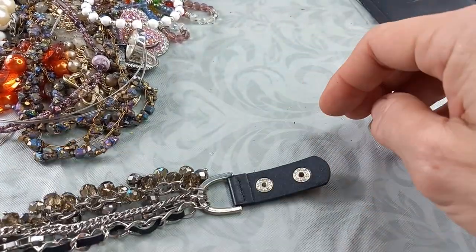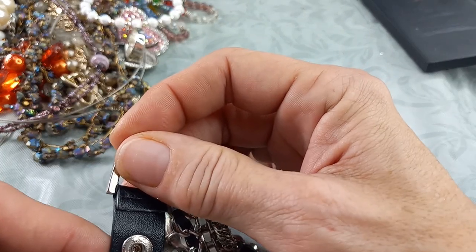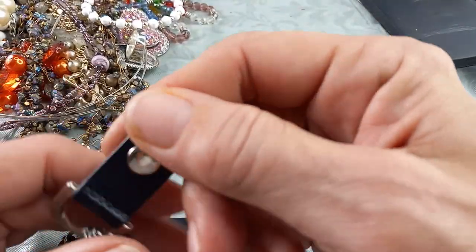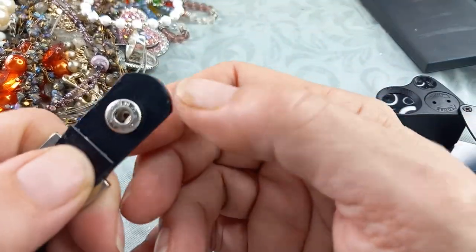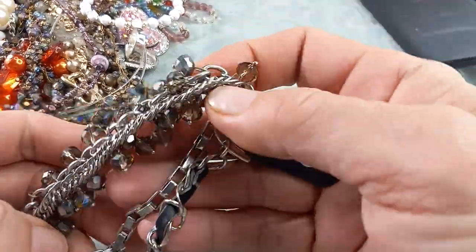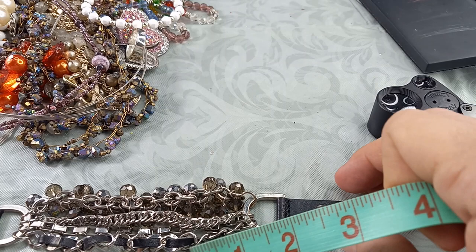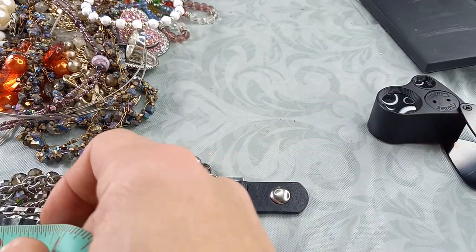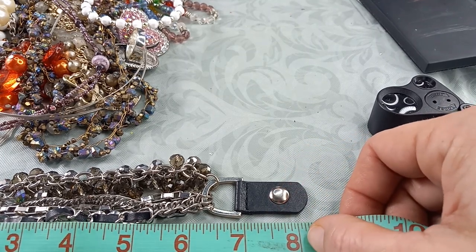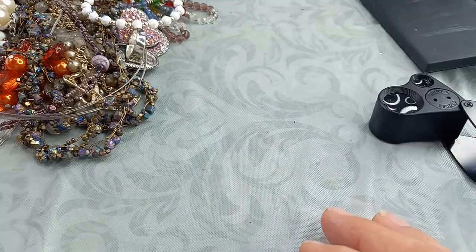This is interesting. Let's see. Is this marked? I'm not sure what that says. Looks like it says Yik Fung, Y-I-K-F-U-N-G. It's pretty. Silver tone. Really pretty dangles on this. Let me get you a measurement on her. So the shortest that this can go would be a 7. And the largest this can go would be just about 7¾ inch. That's neat. I like that piece. Let's do that for 3.